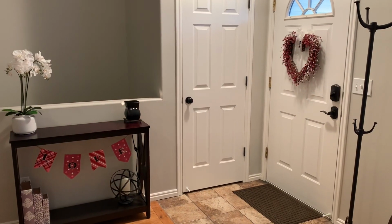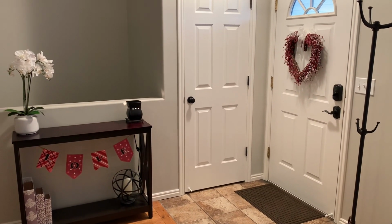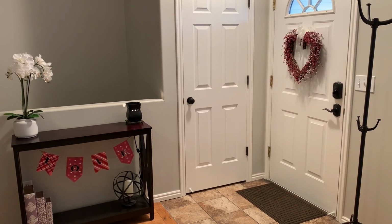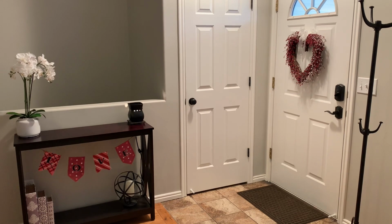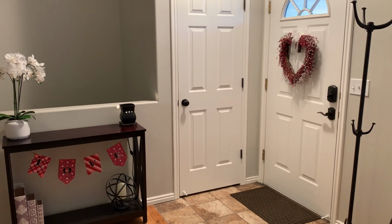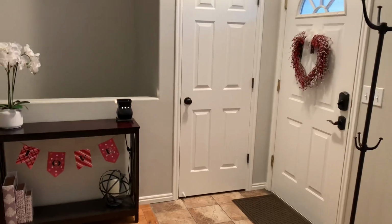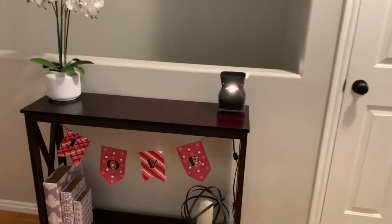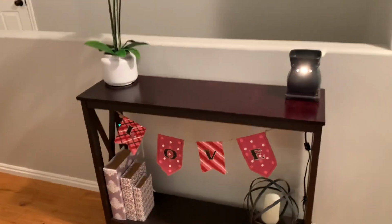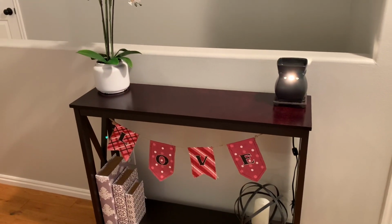All right, so we are upstairs in my front room, and I actually don't have very many Valentine's warmers, so I will definitely show you what I have. Here in the front room, I do just have my classic curve in satin black, and then I really like this little banner that says love. I've had that for several years and thought that it looked really cute on this little entryway table.